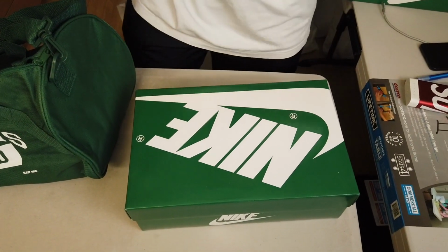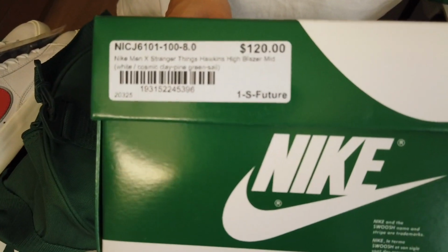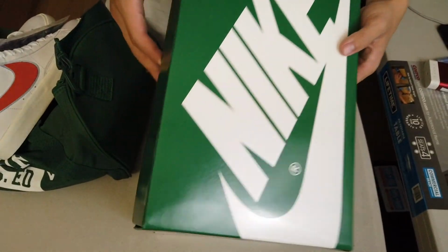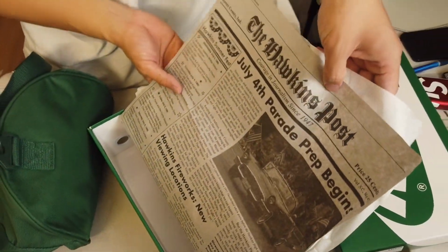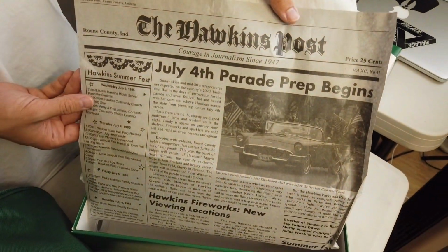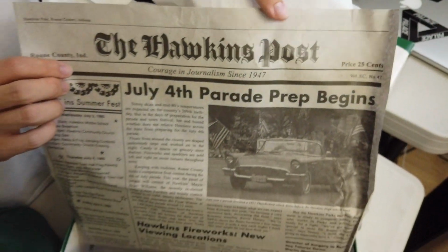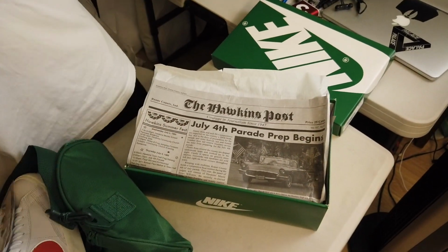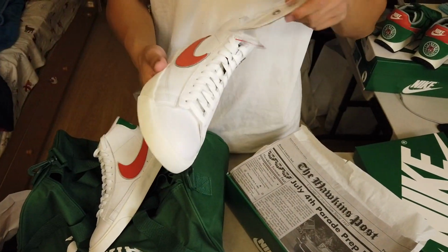Let's check out the box real quick. It's a green box here. And a nice little detail is that the wrapping paper is actually like a newspaper. Let's check it out. Some newspaper wrapped in here. Yep, that's it. The Nike BLAZER Stranger Things collaboration.